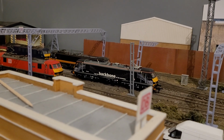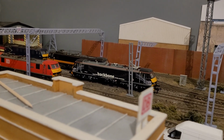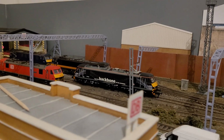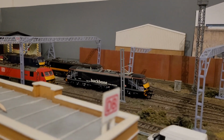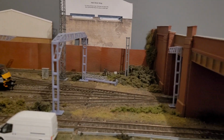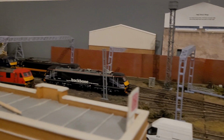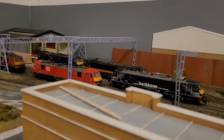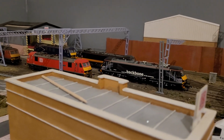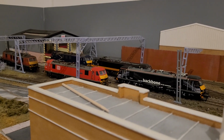So I hope to be getting on with my cantilevers in the coming weeks, if not months, and hopefully you'll see some progress with a view to the electrification being completed. As you can see, these are the gantries that I am going to use, and these are some of the 90s that are going to be sat under it.